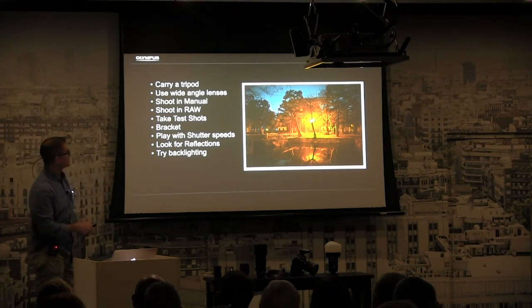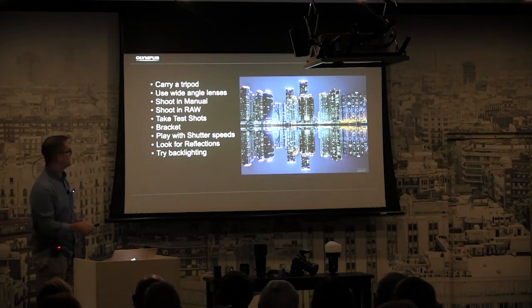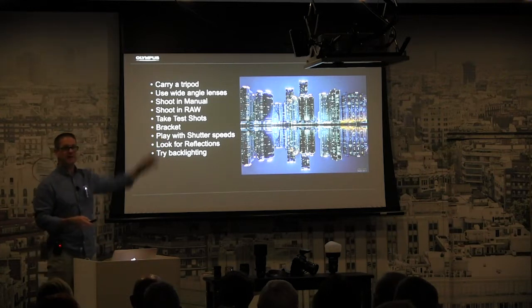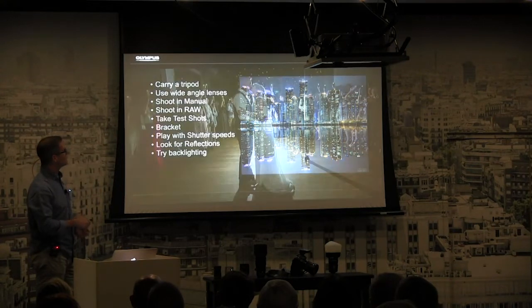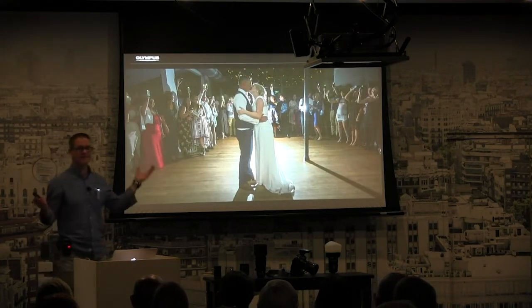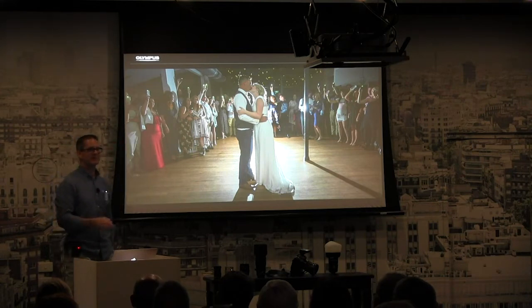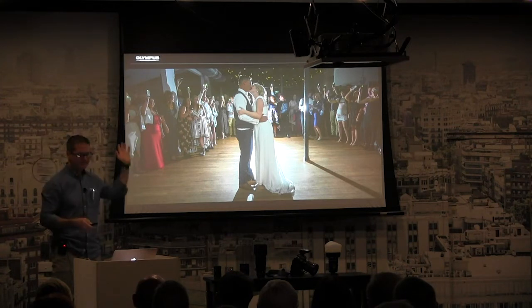As you can see the reflection in the water, look for reflections. Reflections are wonderful when you're shooting at night, particularly when there's a large amount of water. We've got the river here, so we can use the Yarra to get some beautiful reflections. And finally, when we're talking about light, try and use some backlighting as well. Backlighting is fantastic. There's gonna be bright lights. Stick some subjects in front of those lights to get some nice rim lights around the subjects, lights in the building, and we can go from there.